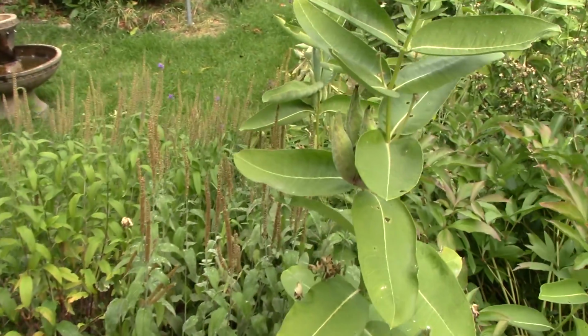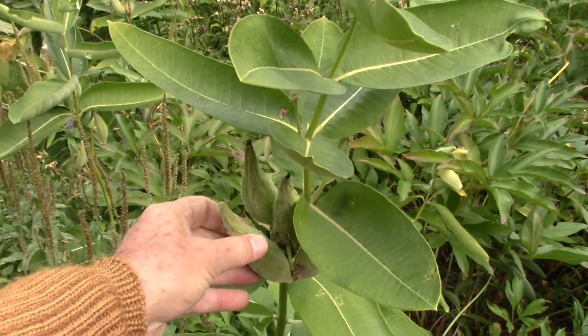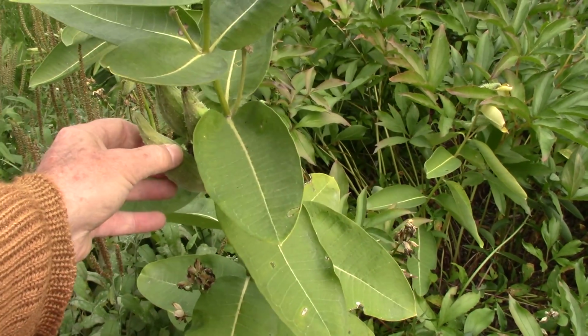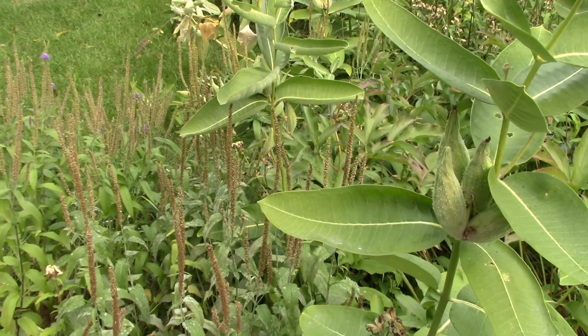So my goal today is to remove the seed pods from the common milkweed. There's enough milkweeds in here. I don't need seeds everywhere.